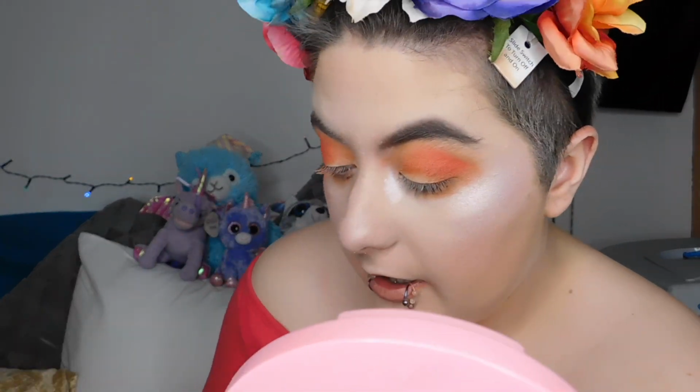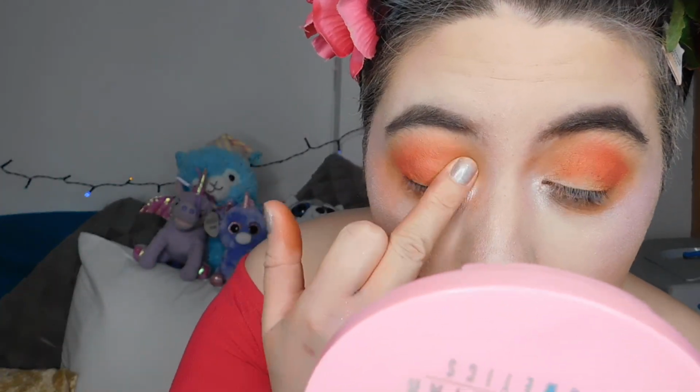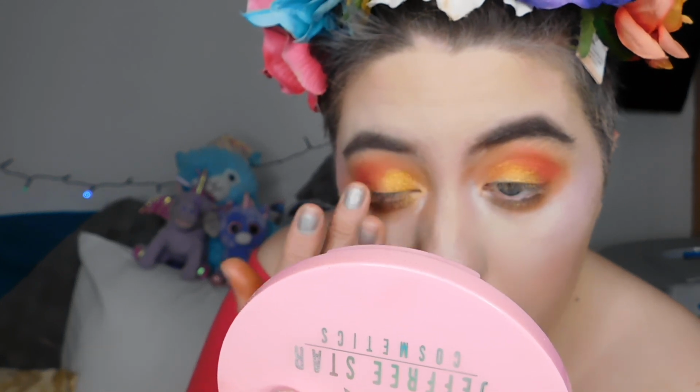Now we're going to be going in with the shade Nubia right here on our finger, because I find it's so pigmented when you use your finger. Then I'm going to just be patting this in with my finger, because the best way to use any shimmery shadow is to load it up on your finger. You don't even need fancy brushes or any brushes for the shimmery shades. Your finger works just fine.